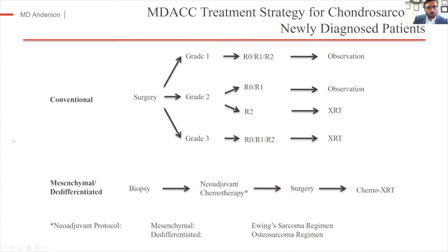And the chondrosarcomas that you see at the classic synchondroses, uniformly in a newly diagnosed patient, are conventional subtype chondrosarcomas. So there's really no reason to biopsy them in order to plan for their overall treatment. It's these holotemporal bone, multi-compartmental malignancies that we see that are suspicious for mesenchymal and dedifferentiated chondrosarcomas and lend themselves well to biopsy, which ultimately can then guide subsequent management.